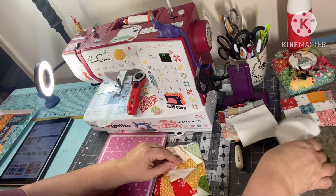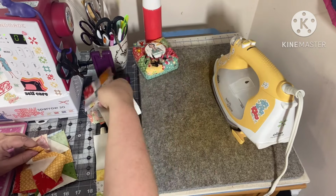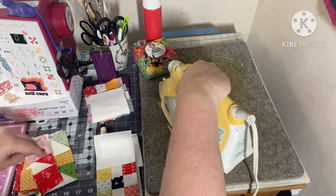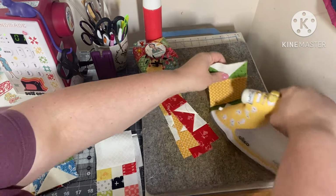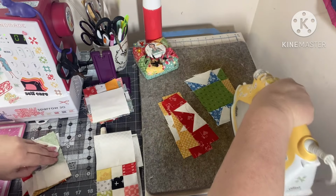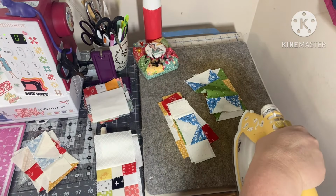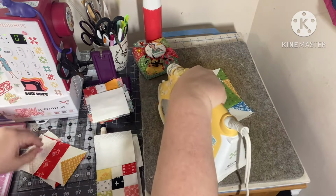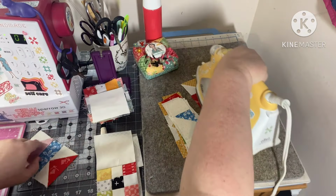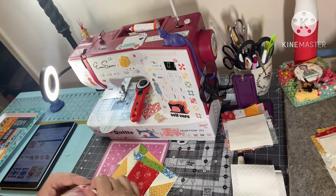Right. Let's press all of these. My quilt on the side is getting out of control. Okay. Almost lost that point. I did horribly lose that point. I'm gonna rip that. That's really bad.